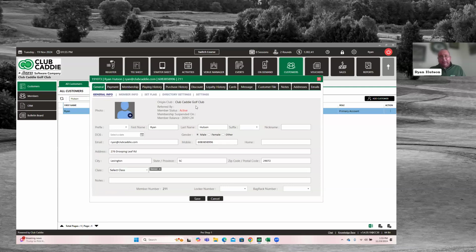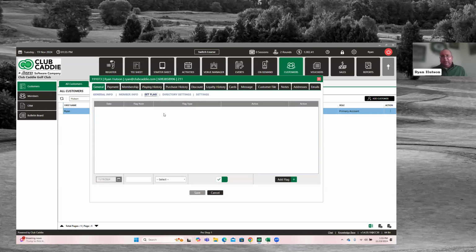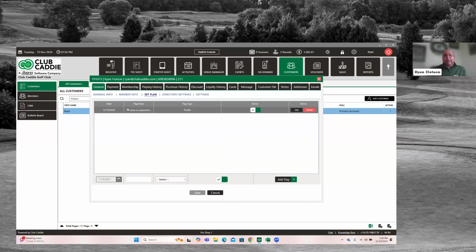So in the customer profile, on the main screen, we're going to have the set flag. We're going to click on set flag, and then enter the note first. I'm sorry. So we're going to say, maybe, overdue on payments, for example. And then we will do it on the profile, and we're going to add that flag. So now I've got this flag on my profile, for example.